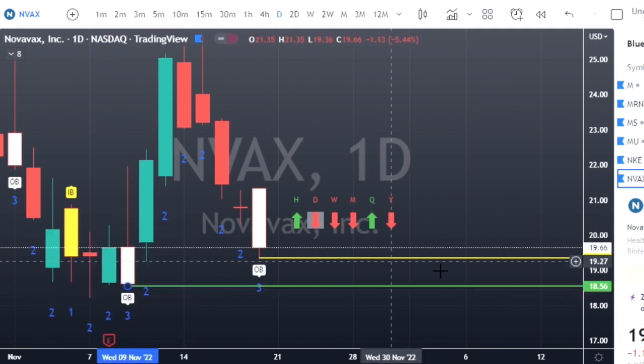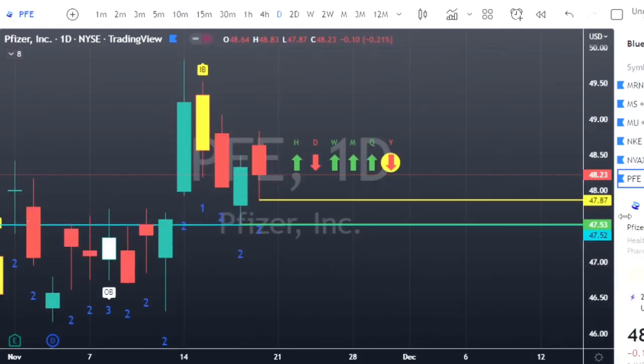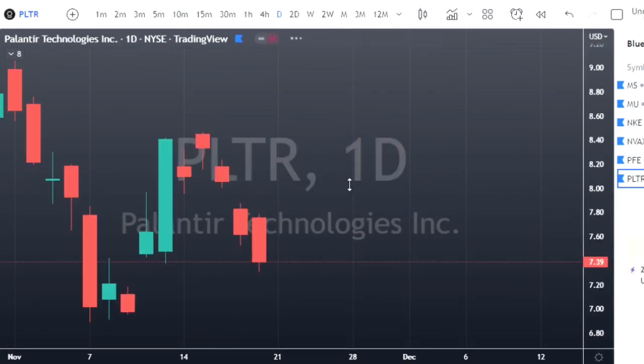So that's good magnitude on that setup for NVAX. Pfizer, 2 up red. We can look for puts on Pfizer at 47.87. Time frame continuity for the most part is pointing to the upside, but again, when we open, if we trend down, the hourly, the daily, and the weekly will all be red. If we hit targets, the monthly will be red, and that will change everything to red outside of the quarterly. So it happens very, very quickly, especially when the week opens.